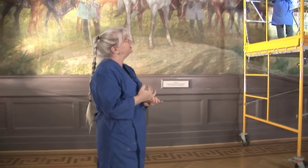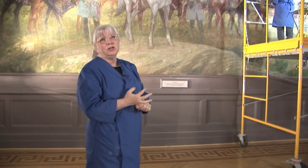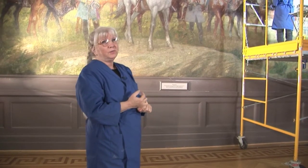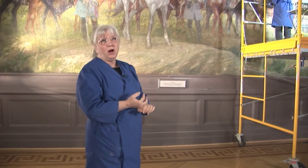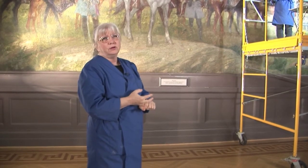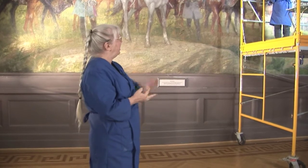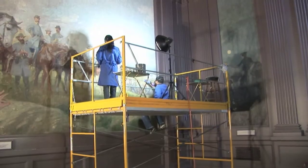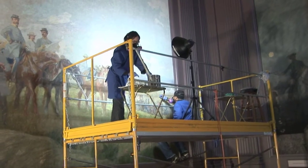So they have first removed the very, very thick layer of synthetic varnish that was applied in 1962. They have gone back over it and removed a first layer of grime and the remnants of what appears to be an earlier varnish that was not completely removed. And now they are in the final stages of getting that last layer of grime off. There was a layer of grime under the varnish as well as on top of it.